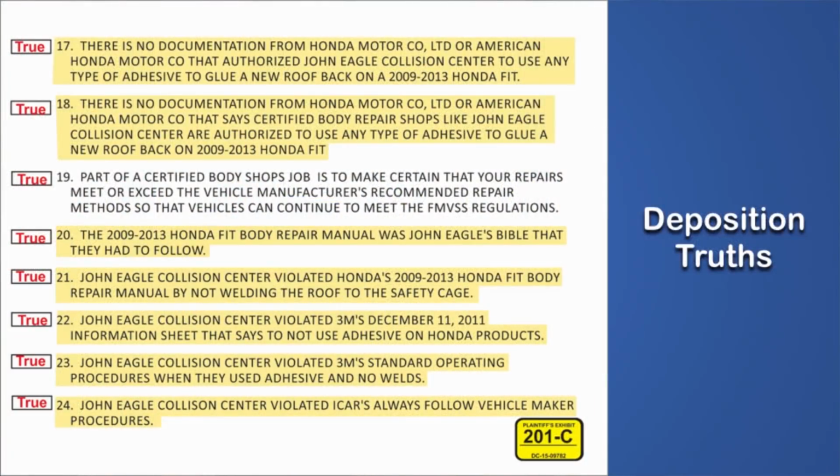Lastly, there is no documentation from Honda Motor Company Limited or American Honda Motor Company that authorized John Eagle Collision Center to use any type of adhesive to glue a new roof back on a 2009 to 2013 Honda Fit. There's no documentation that says certified body shops like John Eagle Collision Center are authorized to use any adhesive to glue. This is my favorite question of all.